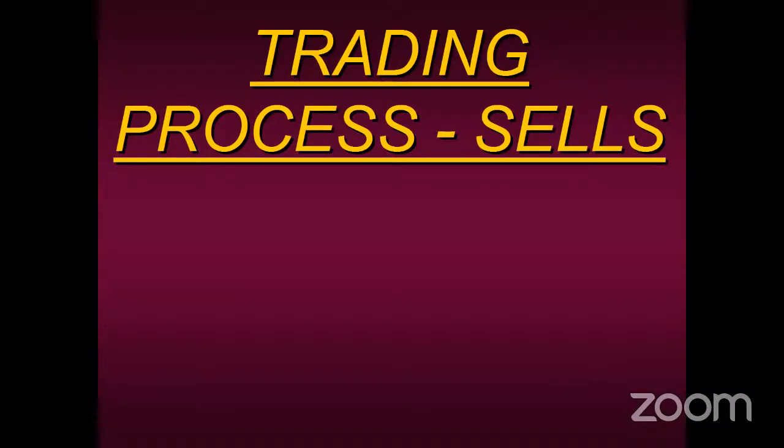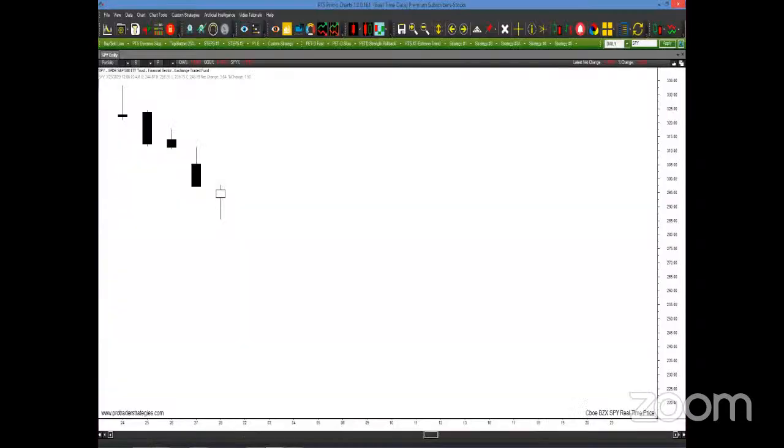Now, what if we're looking at sells? What if we want to go short? Well, we first have to go through that process, but we reverse it. So let's look at this chart here in SPY, this older chart in SPY. Now, obviously, it's been going lower. And you say to yourself, okay, well, this is in a downtrend, but all of a sudden, look what happens. It bounces. You say to yourself, well, that guy on TV or that guy in that chat room says we just made a low here. It's time to go long, okay?